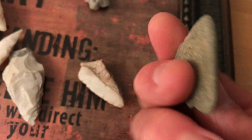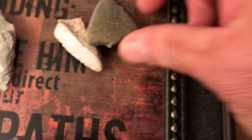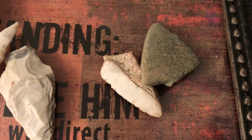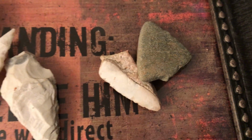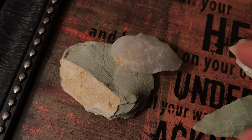This is a piece of a gorget, and those are rare. That was found in site 2. We do find an occasional shark's tooth that happens to be a great white. I had somebody check up on it. And then there's a couple scrapers, hide scrapers.